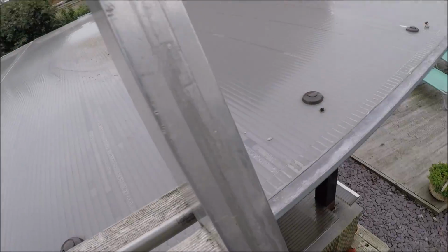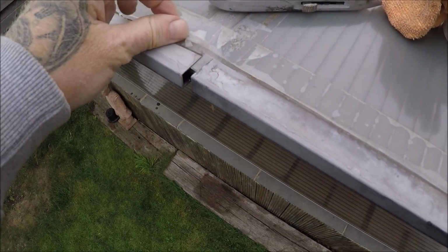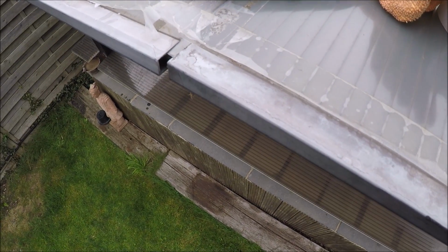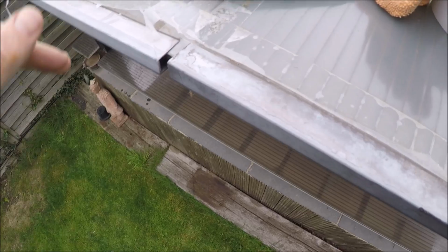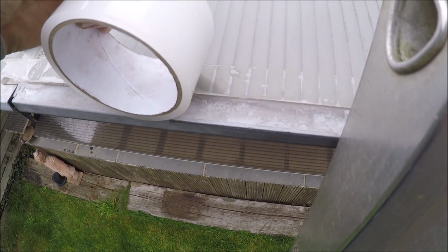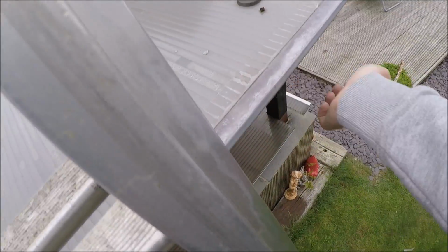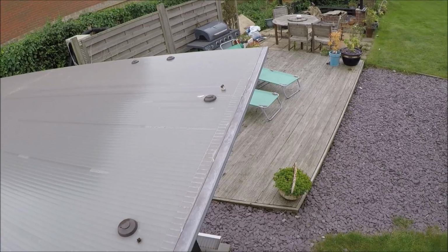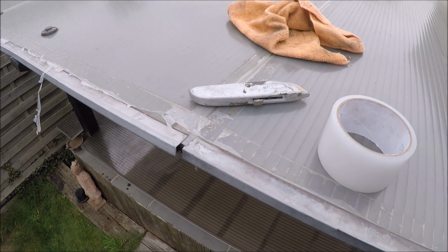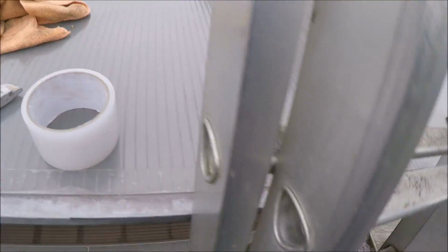Yeah, so what I'm going to do here, this tape, look at it. I thought this was the UV rated stuff, but this has gone horrible. What I've done to this side is just cut the edge off and then put this over it again. It just stops this end bit coming off, because somehow the wind seems to get under it and blow it off. It's annoying. Anyway, another 2-minute job hopefully ticked off.